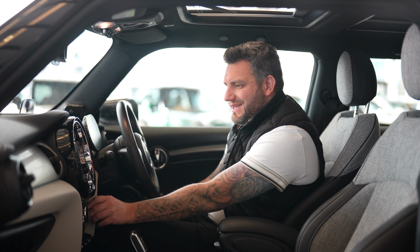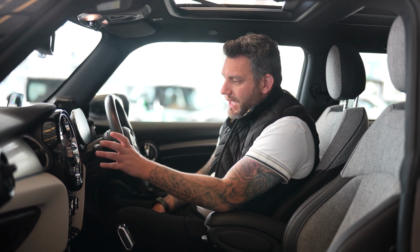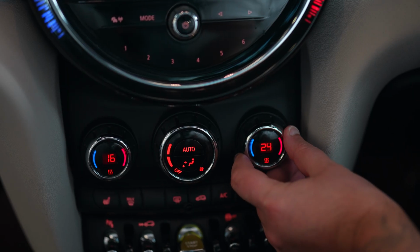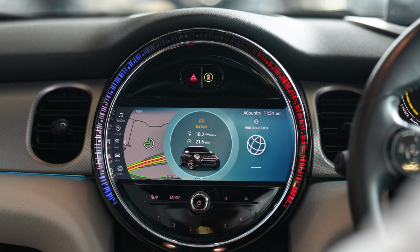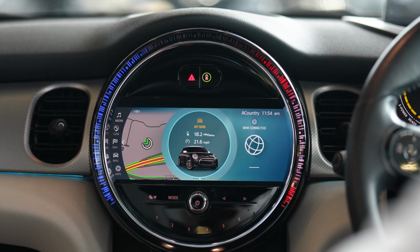Well, when you turn the heat up and down through the climate control options, which are all buttons in the main dashboard, the main big circular surround, well, that changes color alongside it, which I quite enjoy.